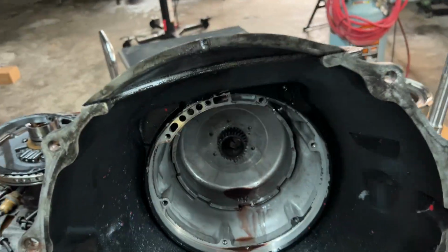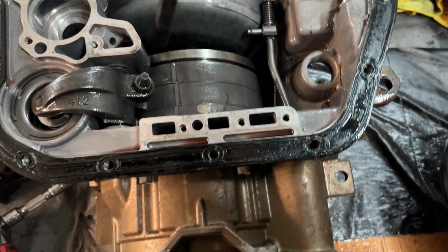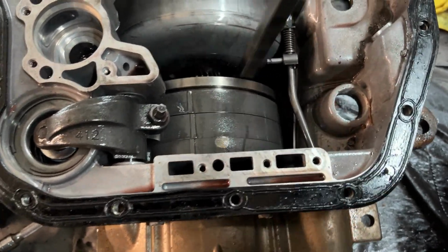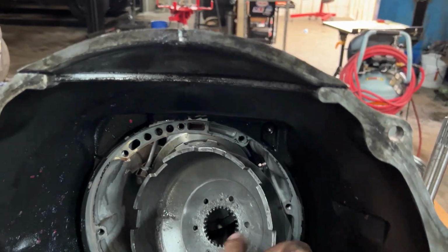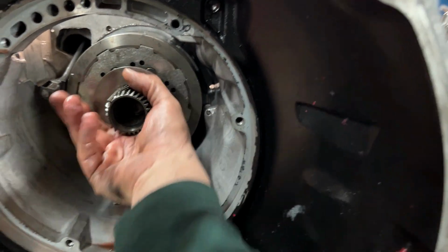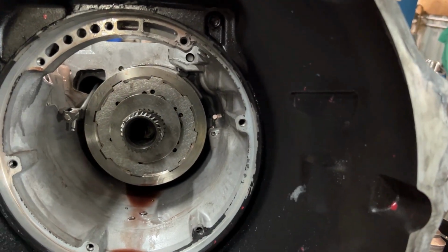All right, let me get a little creative. Okay. So normally this will just come out, but as you guys can see by the damage here, there is nothing normal about this. So we got the sun shell off, and boy, that's going to be fun to get out. Like really fun.